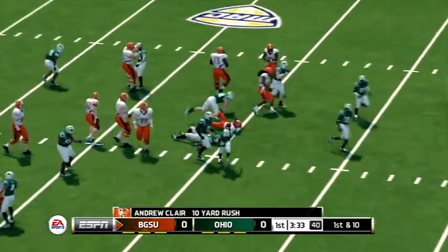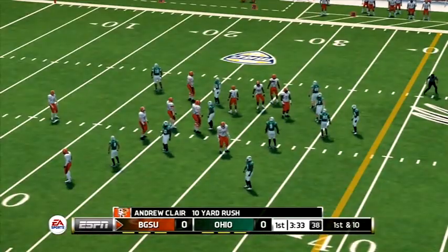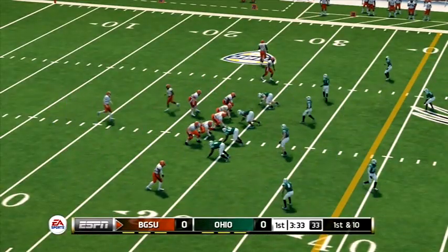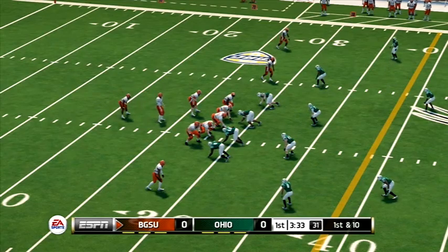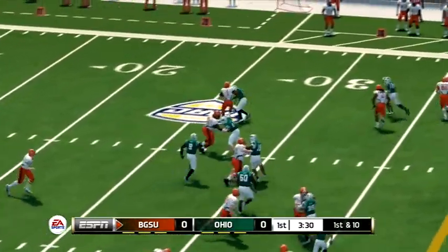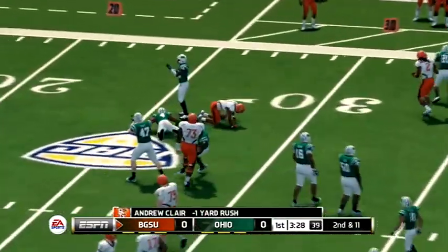He makes his way to about the 28. Good solid running right there. Getting past the defensive lineman and into the secondary before he could be stopped. Here's a handoff left side. Brought down at the 27-yard line.